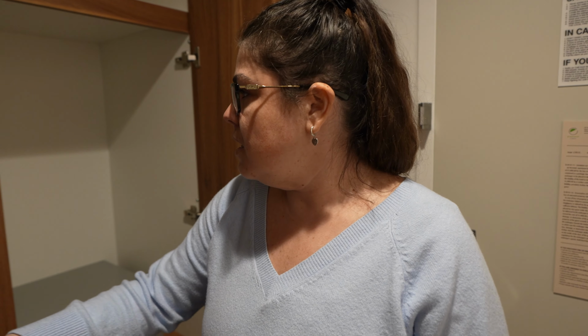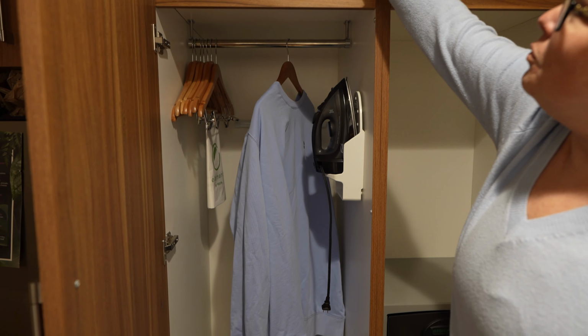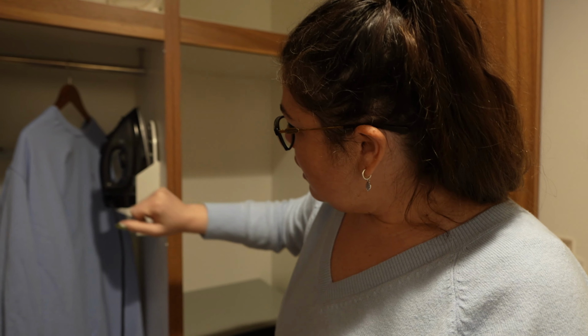And then on the other side, we've got some hangers, some extra linens. Weirdly enough, no pillow, but linens, ironing board, and iron. The other Element that we stayed at had something kind of like this, but it definitely had more drawer space to it. This is okay if you're just one person, or maybe two that doesn't carry a lot of luggage. Next up, we're gonna take a look at the bathroom.